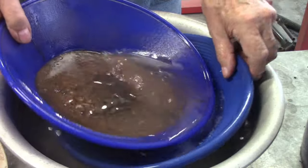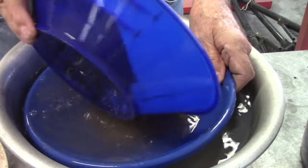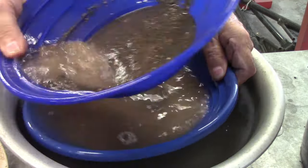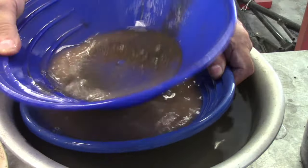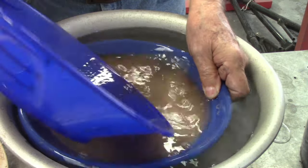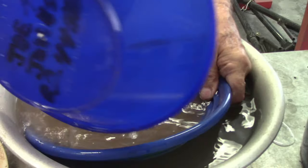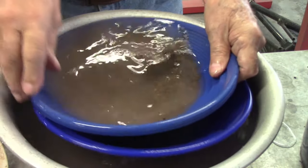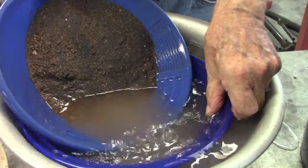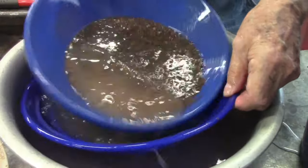You know what I'm going to do? After doing this, I'm going to change pans to the... This one has better riffles. There's one on the bottom. Well, it still has mud of some sort in it anyhow. Okay, now got the bigger pan, the bigger riffle pan. It's not a bigger pan, they're both 11s. So we'll try to get this pan down a little bit.